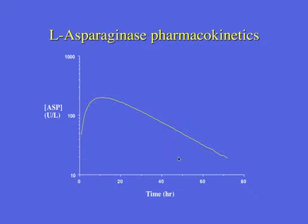So, asparagine pharmacokinetics are potentially quite important. I've changed the curve that I showed. These are the same data, but they're on a logarithmic scale. And on a logarithmic scale, an exponential decay is a straight line. So you have a redistribution phase followed by a straight line, which means mono-exponential decay.